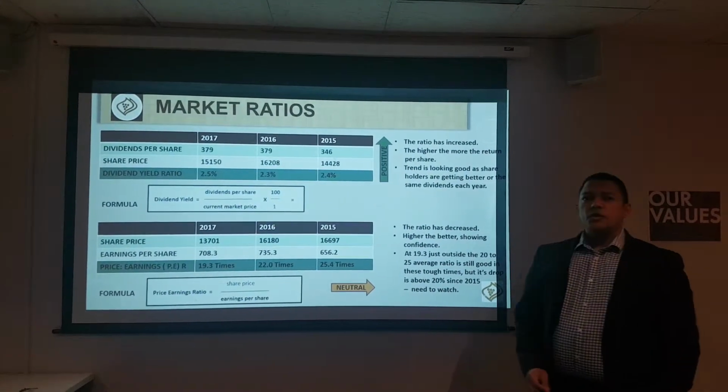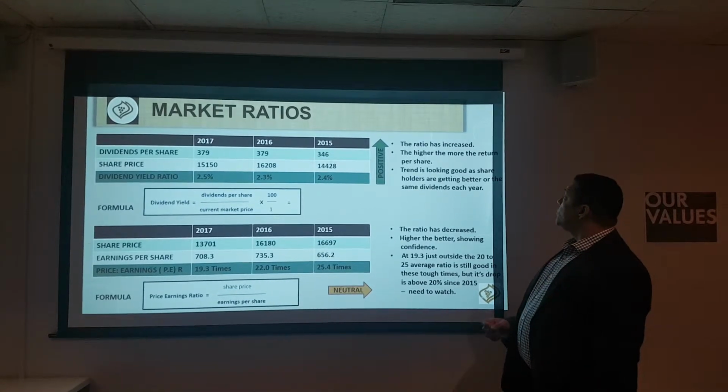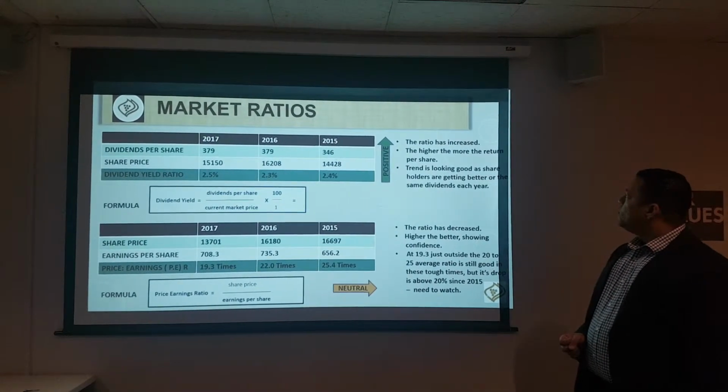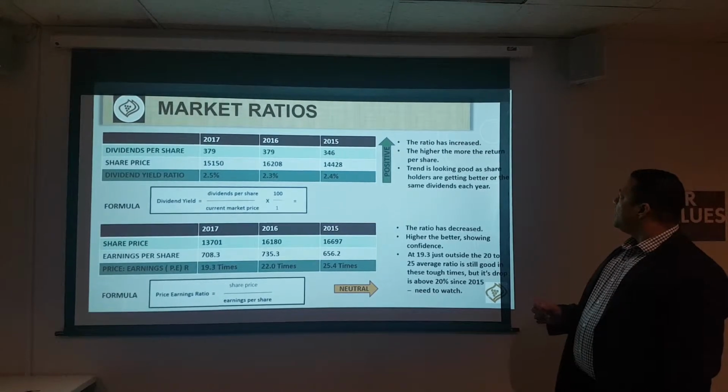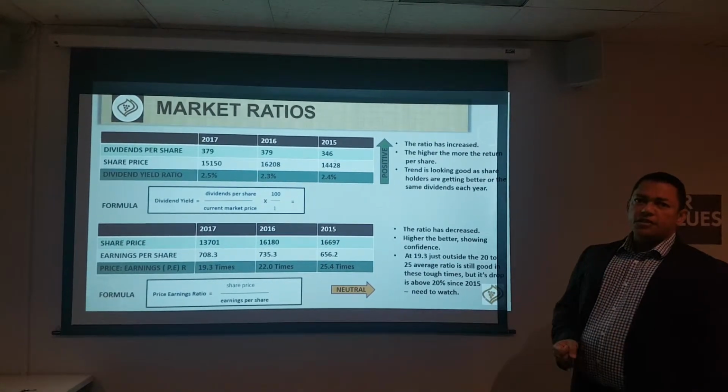The next ratios we looked at are the market ratios. We have the dividend yield ratio. This ratio has increased. The higher, the more the return per share. Here the trend is looking good as shareholders are getting better or the same dividends each year.